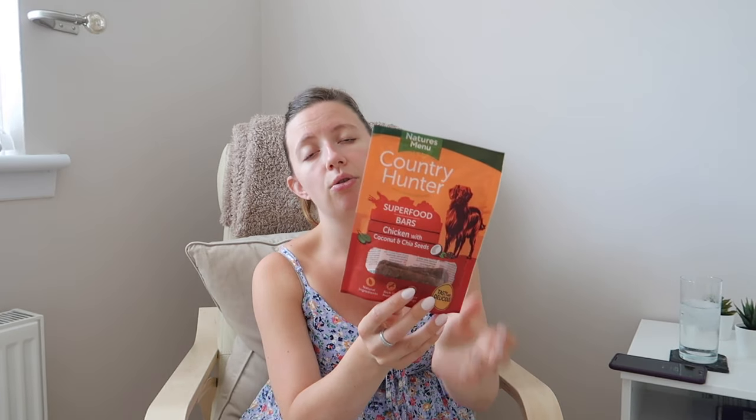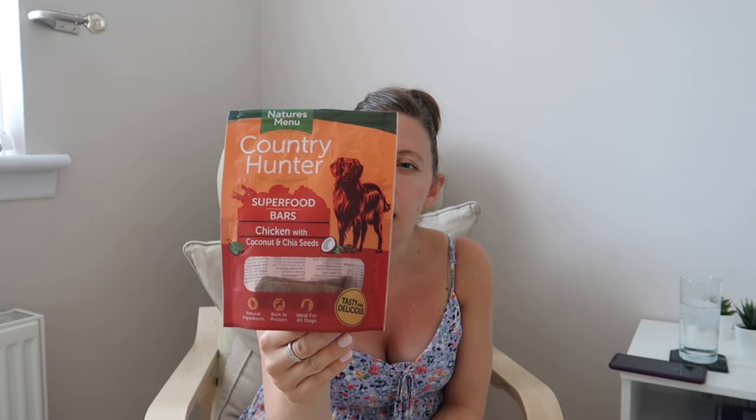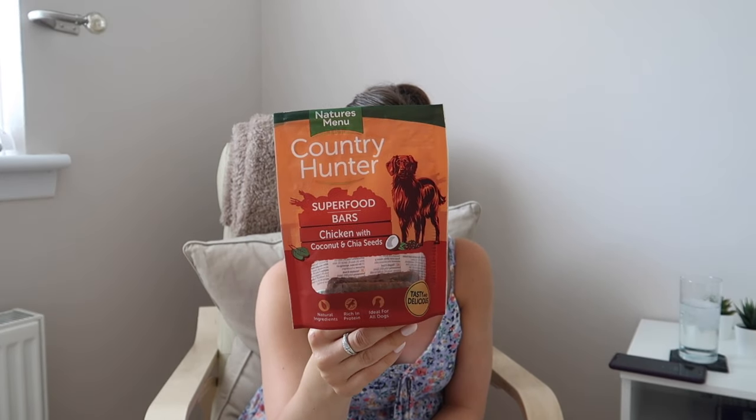So this is the Country Hunter Superfood Bars, and I got the chicken with coconut and chia seeds, and this is what the bag looks like here. I don't know how new this is to Nature's Menu. They do a whole load of different flavours. They do turkey, beef, I think they do lamb as well. But this bag cost me around £2 to £3, I'm sure.